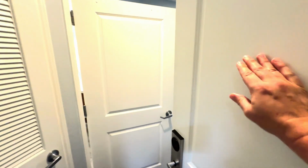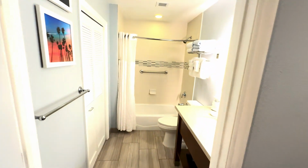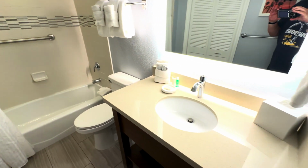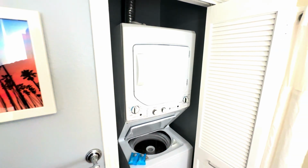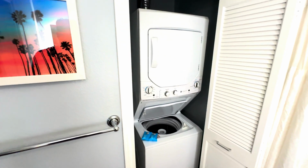Very nice. You open the door and there it is. Poop smell, of course. To the left, there is a guest bathroom. The showers have shampoo, conditioner, and body wash dispensers. And the bathroom also has a washer and dryer with detergent. Great to have if you plan on staying for a few days or more.